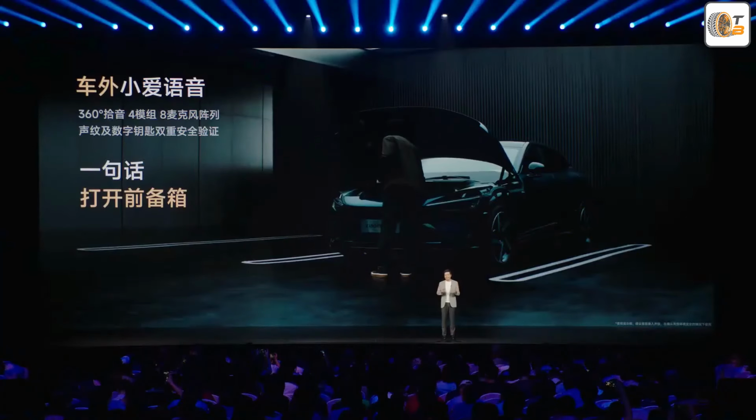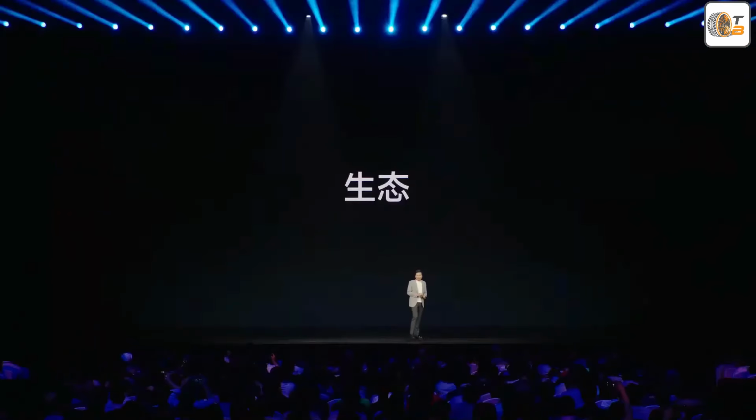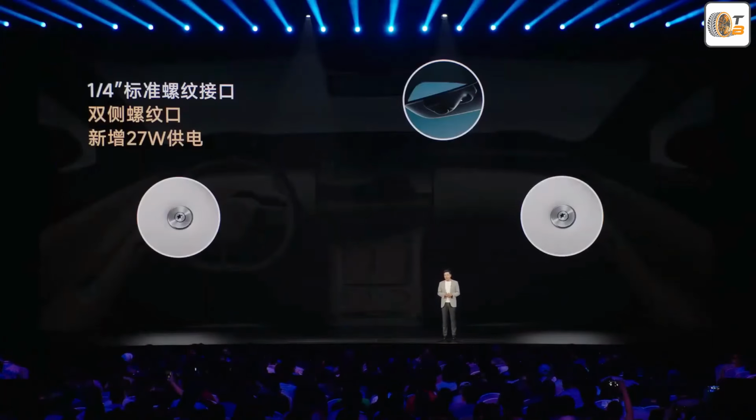I'm sure that it can definitely escalate the frequency of using this function. And for the Xiaomi HyperOS cabinet, this is also very useful. Now let's talk about the ecosystem.